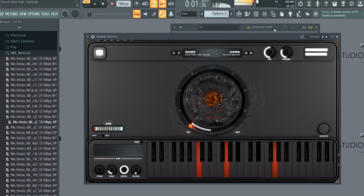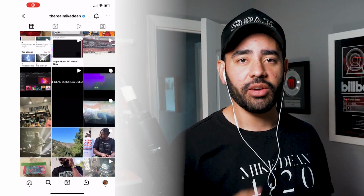That was a preset in the synth pad section called Astro Sounds. It was sampled from the Hydra synth, which is a new digital synth that we've seen pop up in Mike Dean's Instagram feed. It's a great starter synth if you're looking to get your first piece of hardware, and it's relatively cheap compared to the other synths we used in Scorch.